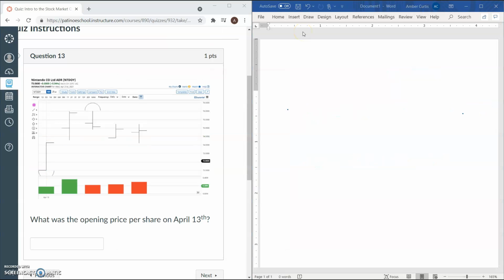Question 13. What was the opening price per share on April 13th? Well, let's start by finding April 13th. The first day of the week was the 12th. This next day was the 13th. Now remember, I'm looking at this bar chart, this little line with the two tails at the top to determine opening and close. So the line on the left always signifies our opening. So that's located at this line right here. So I'm going to follow it across, and I see that it opened at $75.